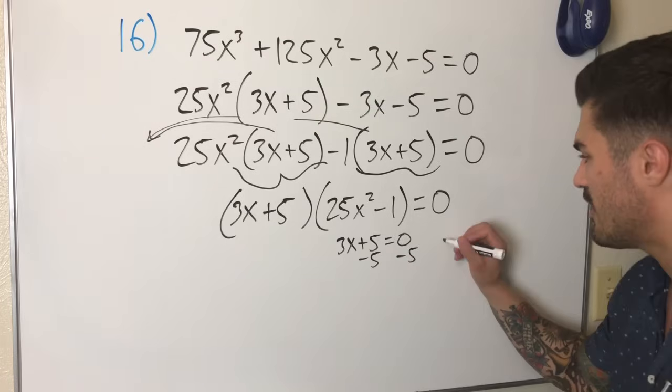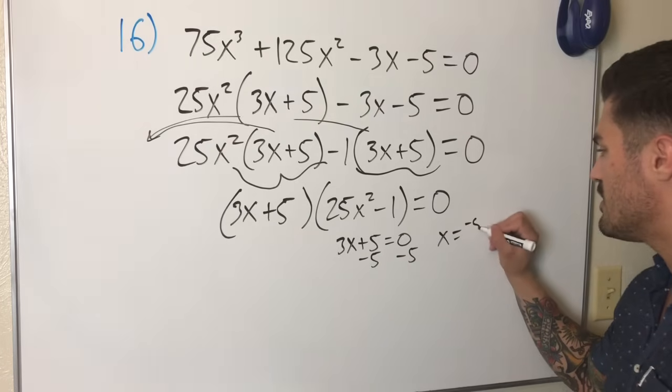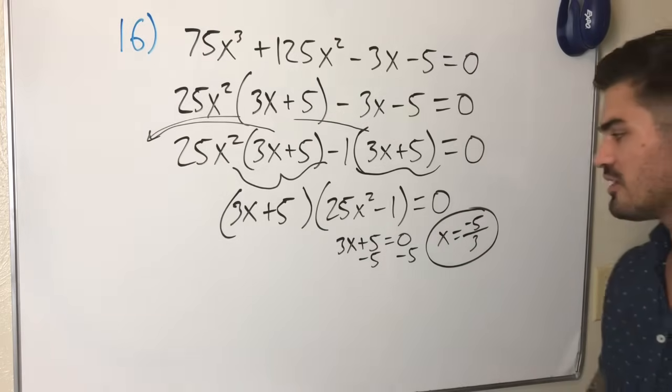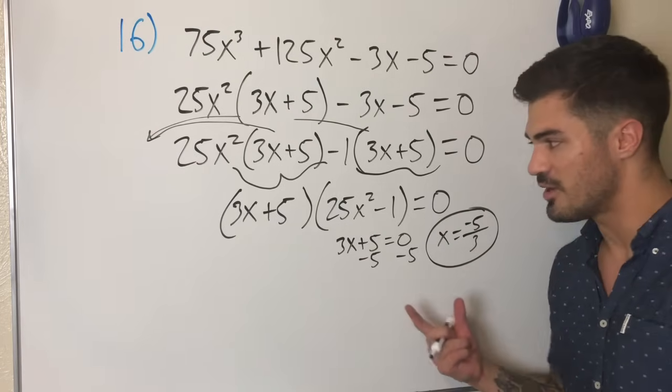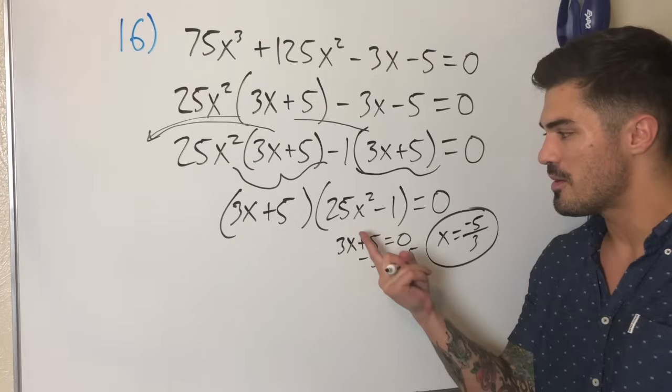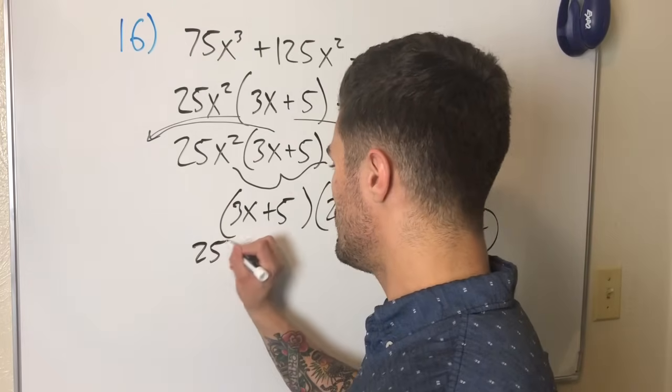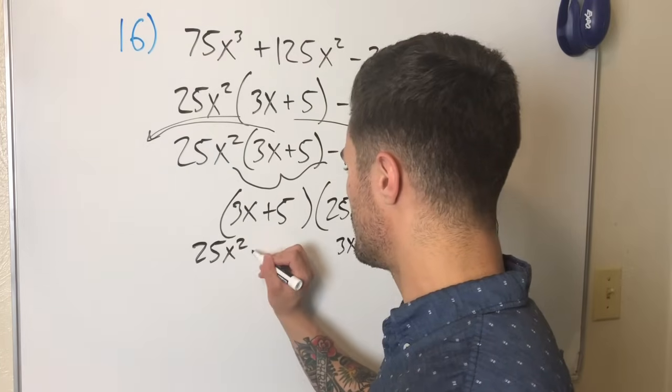Then when I divide by 3, I have x equals -5 over 3. I did 2 steps at once. I think y'all can handle it. So that's one solution for x, but now I have to do 25x squared minus 1 equals 0. I'm going to do that over here. Hopefully y'all can see.